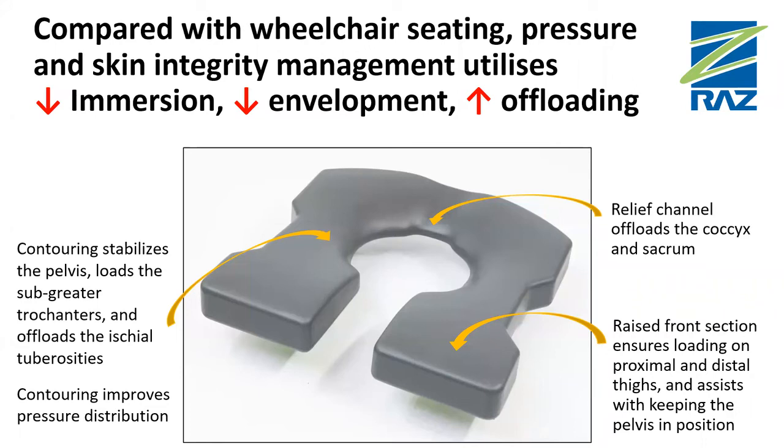Our contouring stabilizes the pelvis and makes sure that the sub-greater trochanters are loaded and that we are offloading the ischial tuberosities. We generally have a relief channel at the back to make sure the coccyx and the sacrum aren't exposed to pressure. And then we have a raised section at the front to make sure that the thighs, the proximal and distal thighs, are going to be well loaded. It also means we're helping to keep the pelvis in position in the aperture while someone's using and being functional on the chair.